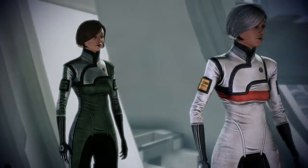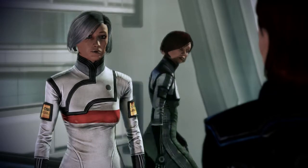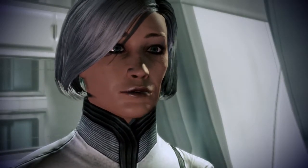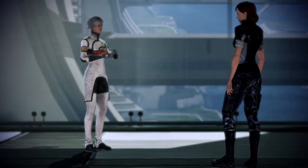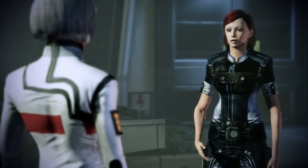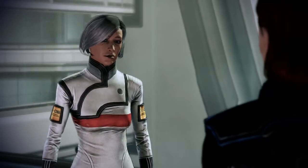Shepard, there you are. Dr. Chakwas, you're here? I'm working at an Alliance R&D lab down in Shelter Wards, coordinating closely with Admiral Hackett. I heard you escaped Earth in the Normandy, and that someone was critically injured. I came as fast as I could. We had a run-in with the Cerberus synthetic on Mars. Ashley took the worst of it. How's she doing? Very well, all things considered.